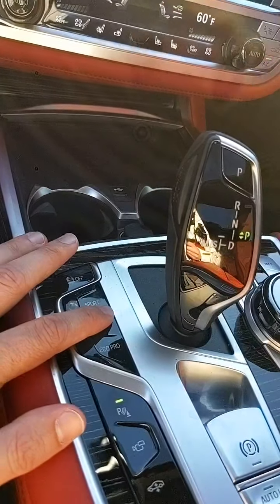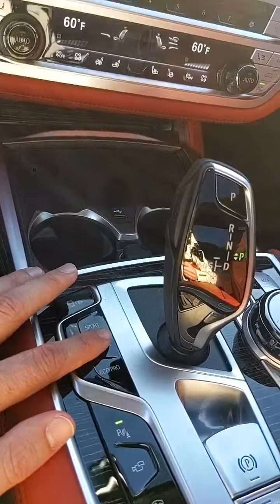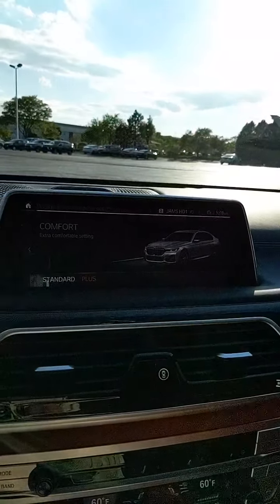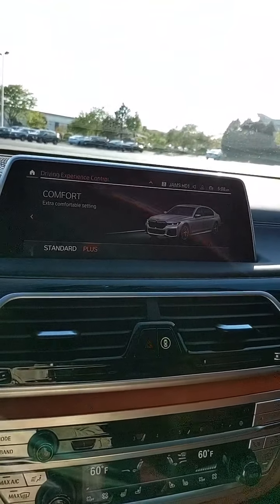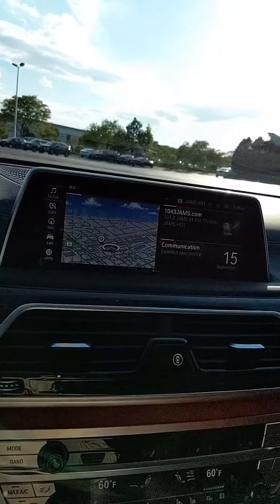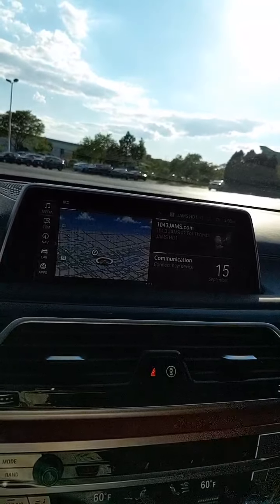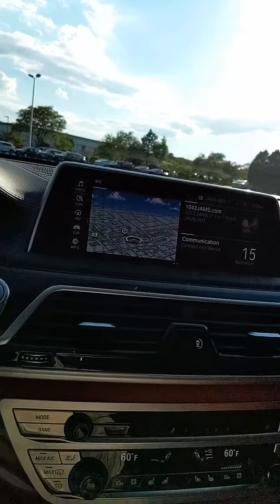But one fascinating feature about the 7 Series, and exclusive to the 7 Series actually, is the availability of the Comfort Plus mode. Now this is going to adjust the suspension to its absolute most comfortable setting, absorbs bumps like nothing else. And again, this is exclusive to the 7 Series because we really want to try to deliver that ultra premium experience within the segment, because the buyer of this car is obviously going to be a very discerning person who's looking for the absolute best.